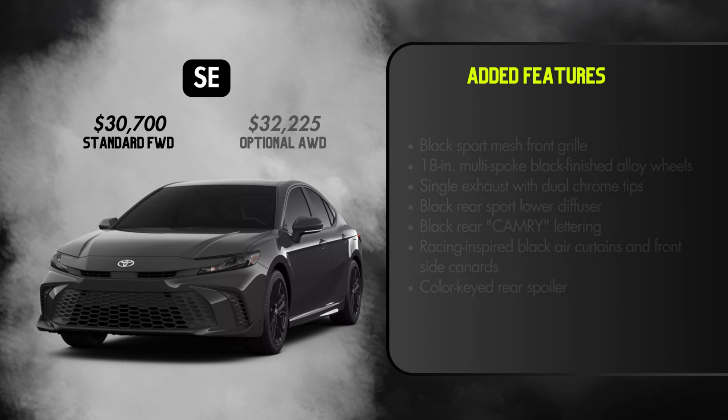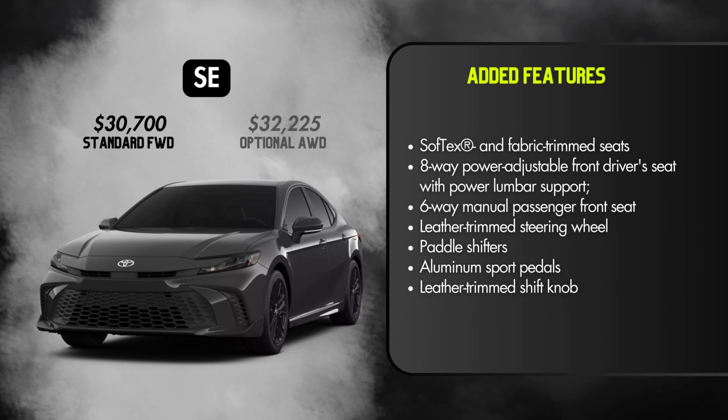That sportier theme will carry over to the inside too, where you get Softex and fabric trim seats with seat back pockets, an 8-way power adjustable front driver's seat with power lumbar support, a 6-way manual adjustable passenger seat, plus a leather trimmed tilt and telescopic steering wheel with paddle shifters, aluminum sport pedals, and a leather trimmed shift knob.